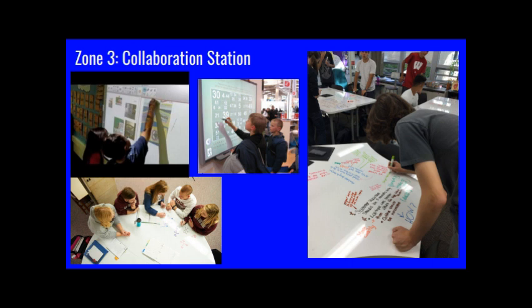Some of the limitations for these resources would most definitely be budgeting. A lot of the standing desks and plexiglass and projectors all can be very expensive. Just as an individual piece without the chairs or stools, they can run hundreds of dollars.